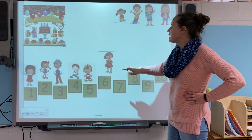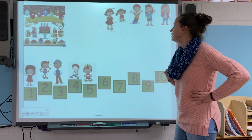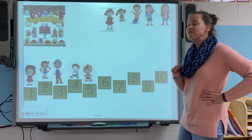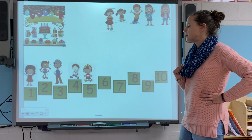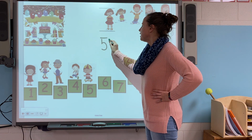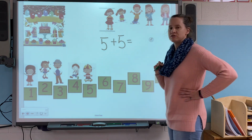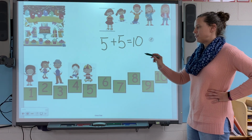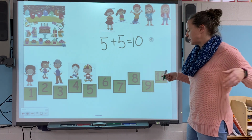Then it was time for Barbie to go home. 5 kids have gone home and 5 kids are still at the party. How many does 5 at the party and 5 at home make in this story? There were 10 kids. 5 at the party, 5 at home. There were 10 kids in this story.